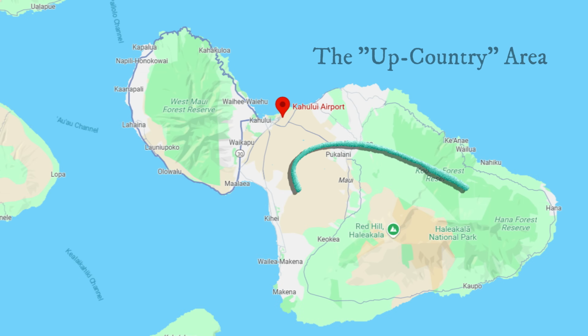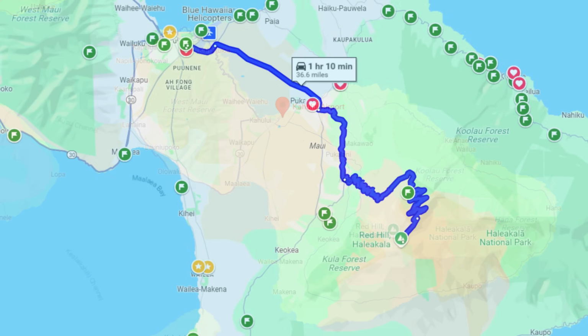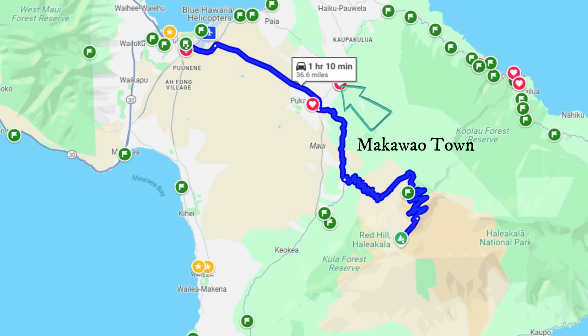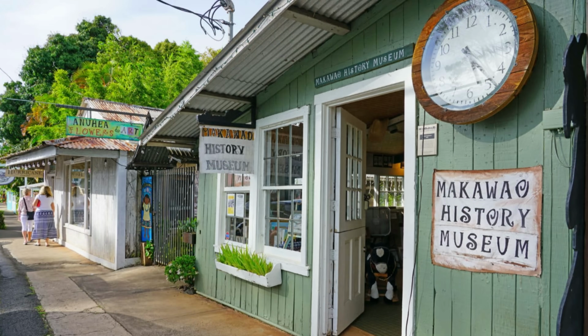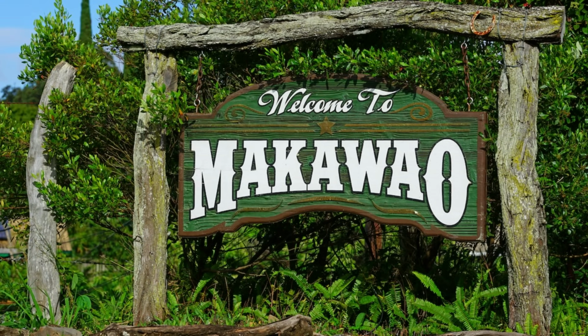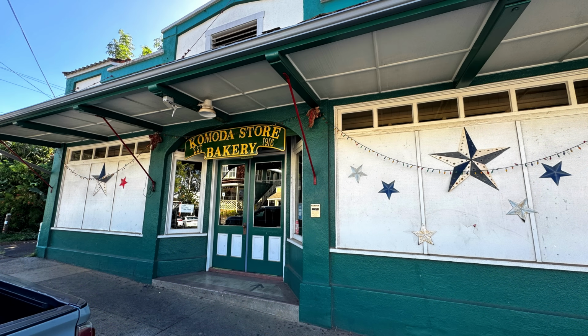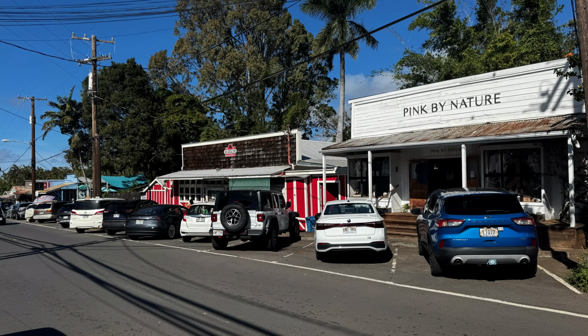Upcountry is the higher elevation area of Maui, running up to the dormant Haleakala volcano in its national park. The first thing you'll come to in this area is Makawao Town, and it's more or less the hub of this upcountry area, and it's a small historic cowboy town with some art galleries, coffee shops, and local dining places. It's a decent place for a stop on your way out or back from interesting sights further up.